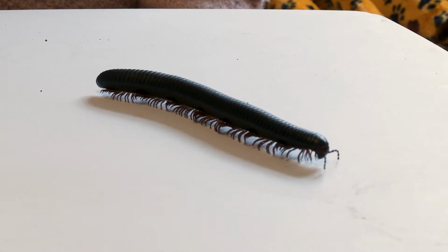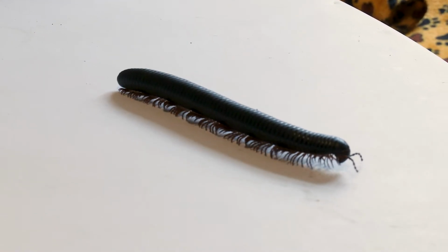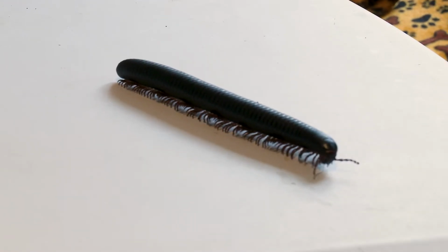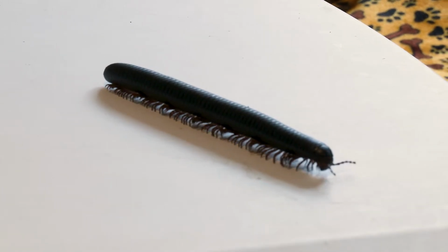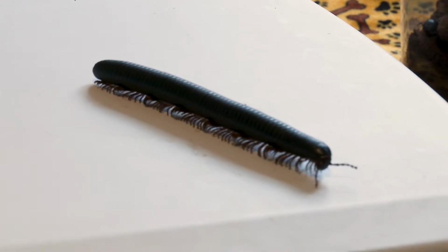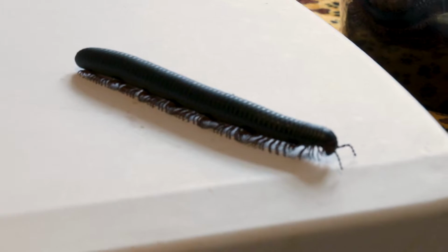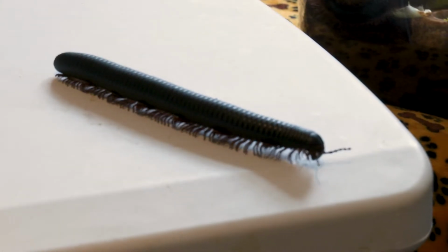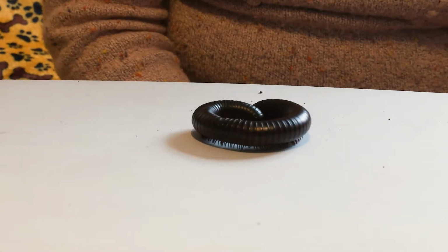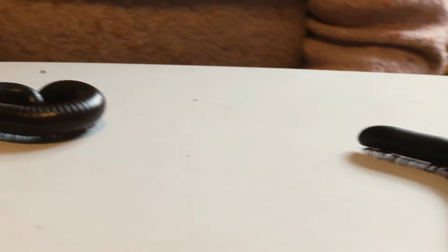And this one's deciding he's going to show off all his legs. So as they walk, if he will walk, you will notice they walk in like a Mexican wave. They have a little tiny claw on each of their legs, which helps them to move along in the way that they do. So I saw these in South Africa when I was out there a couple of years ago now, and we would go out when it's raining and actually find them. They're just fascinating to watch.